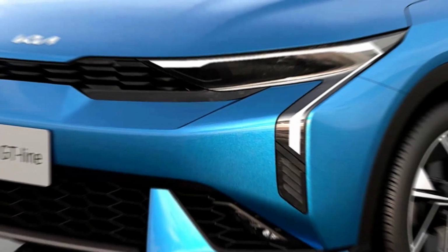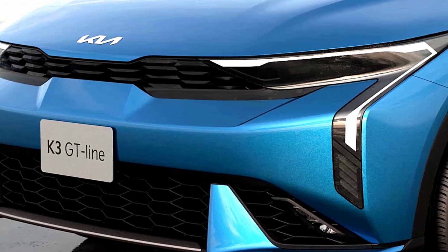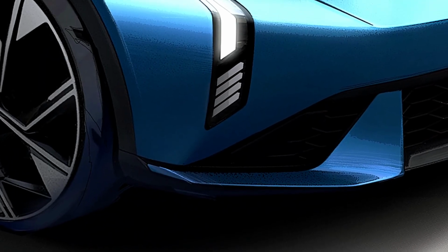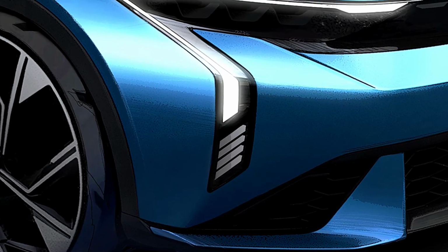The front retains the concept of a Korean car with a long slender tiger nose front grille, flanked by swept-back headlights that match the DRL lights perfectly. The bottom part will come with a large black air intake.